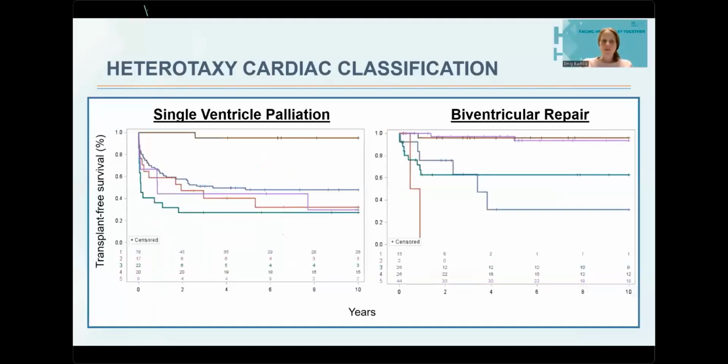Interestingly, when we stratified the results by the type of surgical repair or palliation that was received, we saw marked differences. So cluster 4, shown in brown, again did universally well regardless of the type of surgery, whereas clusters 3, shown in green, and cluster 5, shown in purple, did much better with biventricular repair. Almost all patients in clusters 1 and 2, those are the unbalanced canals, underwent single ventricle palliation. There were a lot of nuances as to who undergoes biventricular repair versus single ventricle palliation, but I think that these data start to point towards phenotypes where there might be a preferred surgical strategy.